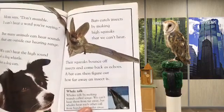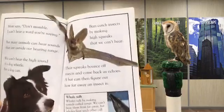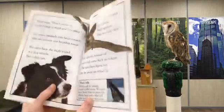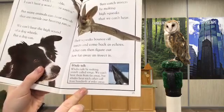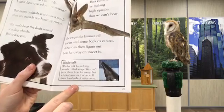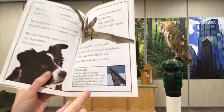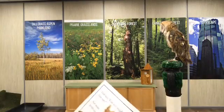A bat can then figure out how far away an insect is. The vocab word for this one is called echolocation, which makes a lot of sense. You're locating something from the echoes. Echolocation. Here's a note that says whale talk. Whales talk by making sounds called songs. We can't hear them from far away, but whales hear each other call from hundreds of miles away. So they're able to make sounds that carry really well through the water.